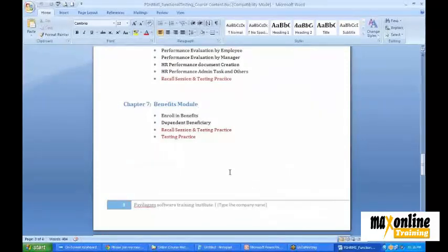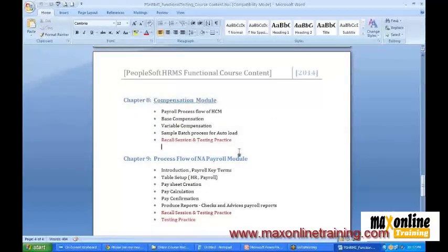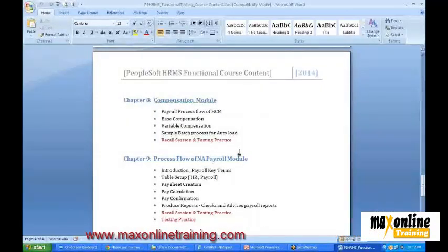So that means in your course you will not be covering much in detail on base benefits, right? I can teach the base benefit, and see here compensation, and additionally I am teaching you the process flow of NA payroll. NA payroll is actually a separate course. NA payroll or global payroll, they will teach as a separate course. No, NA payroll along with the benefits. Any one of them you can expect.